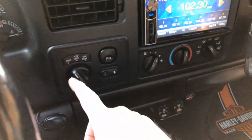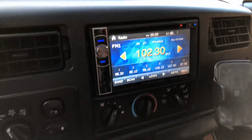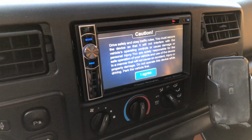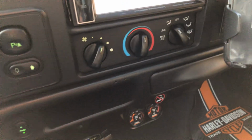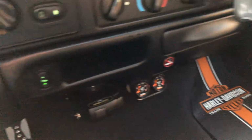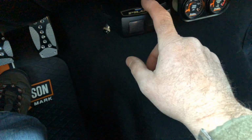Got shift on the fly four-wheel drive. It's got a nice aftermarket radio, touchscreen navigation. Well, there she goes. Got simple climate control, and that's a wireless phone charger holder. Adjustable power pedals. Trailer brake controller. Got some nice gauges here with the boost.